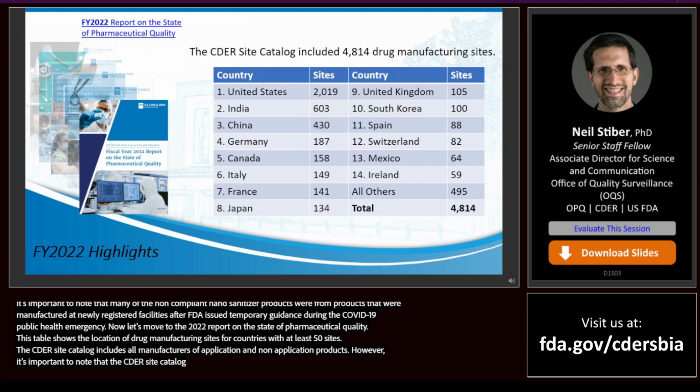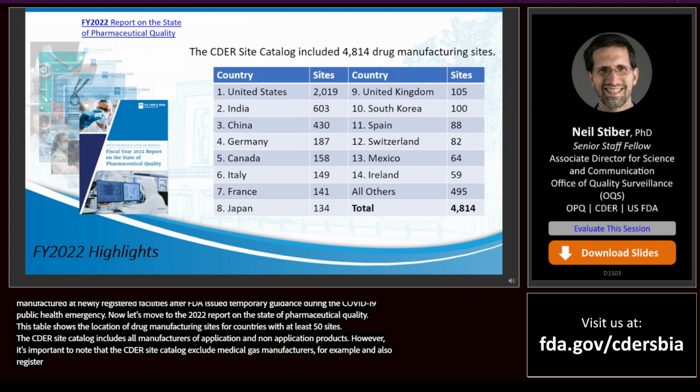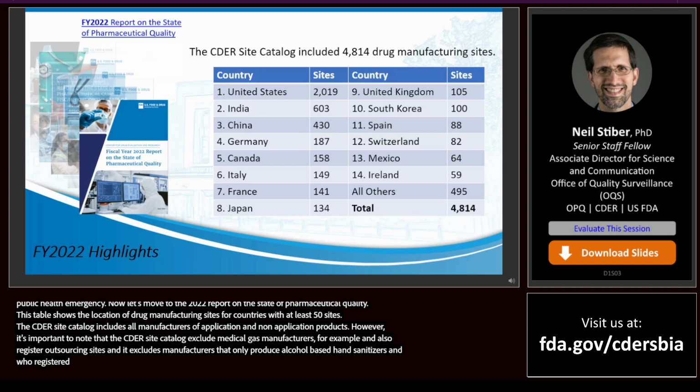For example, it excludes medical gas manufacturers. It also excludes registered outsourcing sites under 503B of the Federal Food, Drug, and Cosmetic Act. And lastly, it excludes manufacturers that only produce alcohol-based hand sanitizers and who registered during the COVID-19 public health emergency. These types of sites are managed separately and are not included in the CDER site catalog.